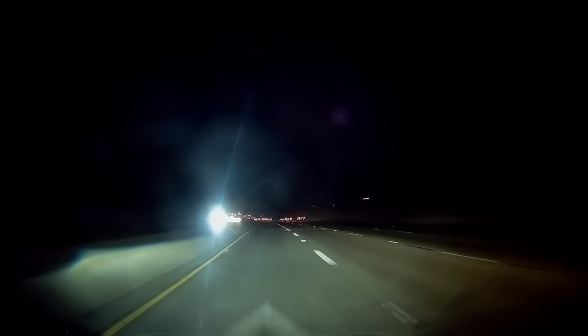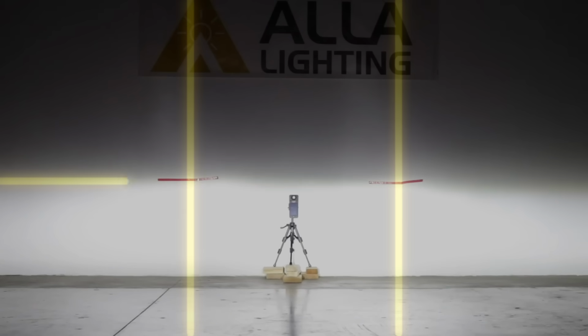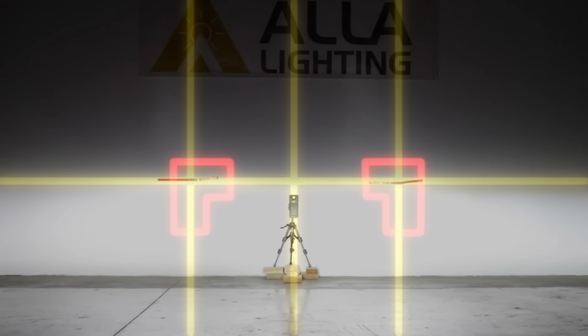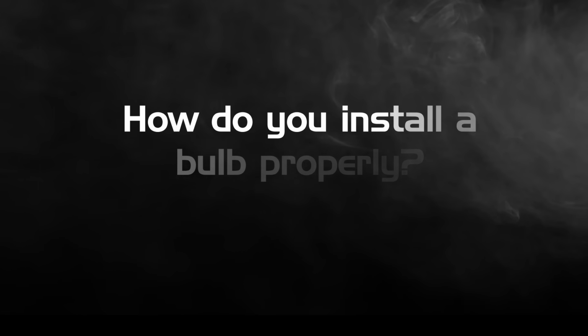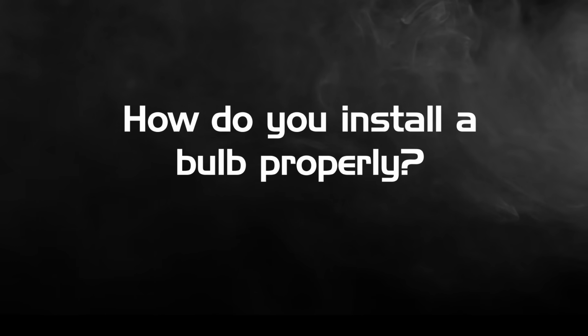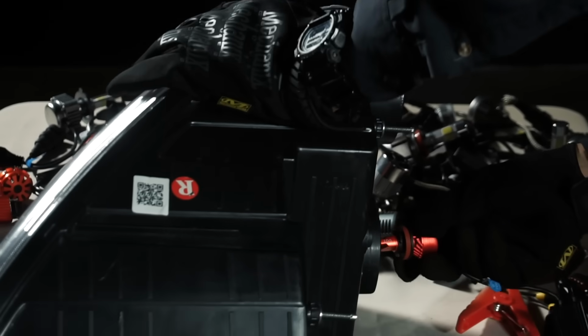What angle should my headlight be shining at? According to SAE guidelines, if the height of the vehicle's headlight center is less than 36 inches above the ground, the reference point should be at the same height as the optical center. If the optical center is more than 36 inches, the reference point should be 2 inches below the headlamp optical center. How can you install a bulb properly to get a good beam pattern? It depends on what type of LED headlight and what type of headlight housing you have.